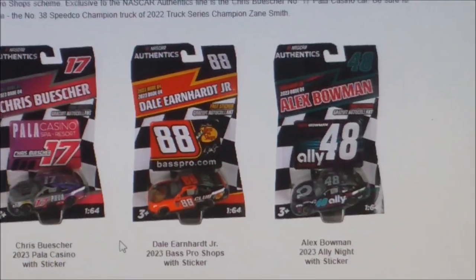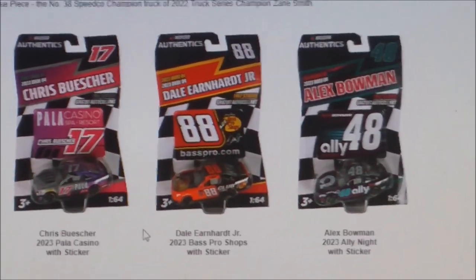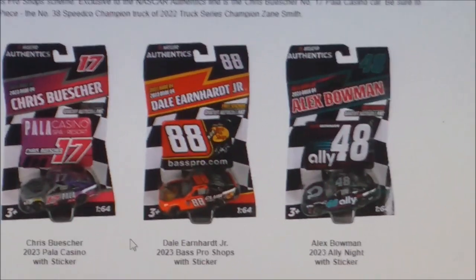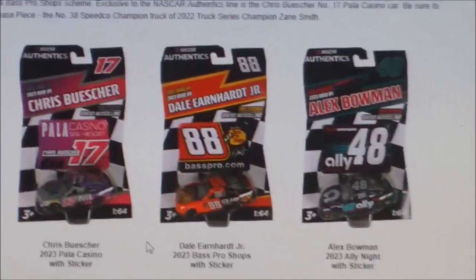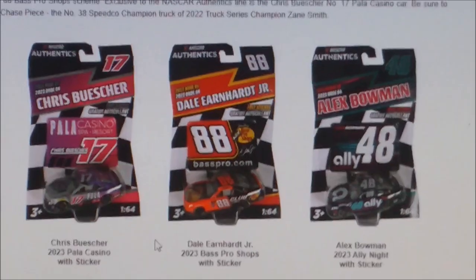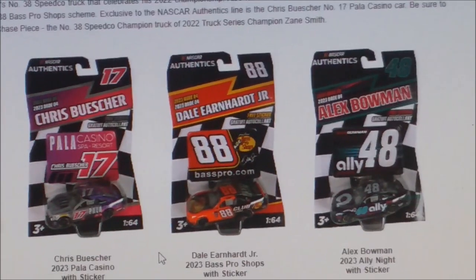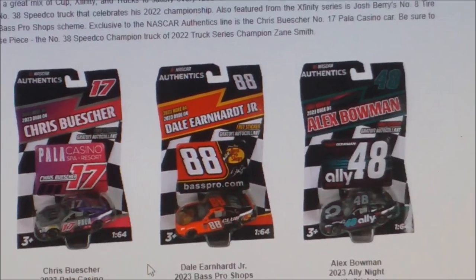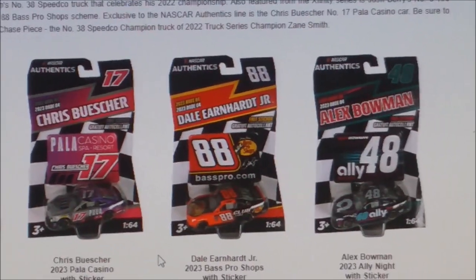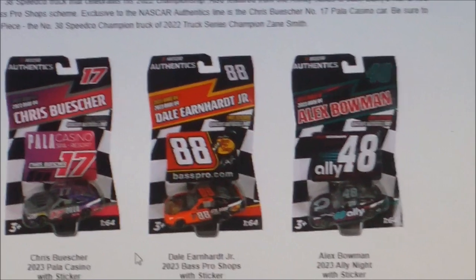Next is the 2023 Bass Pro Shops Dale Earnhardt Jr. Yes, Dale Earnhardt Jr. Looks pretty good compared to all the other Bass Pro Shops detailing that we have had in the past. This actually looks pretty good. I think this one is also part of the Xfinity series. And I do apologize for the shaky hand. You can see it has a little bit of an orange-yellow line on it right here on the sticker. But I don't know if they have it on the car, so yeah.